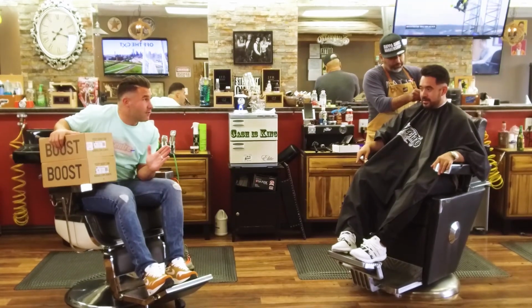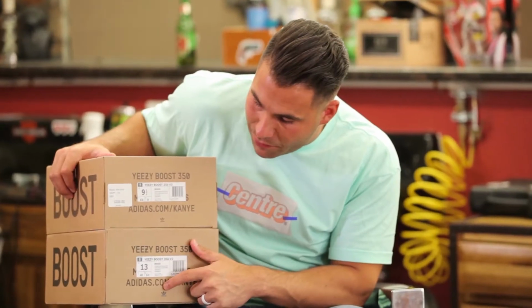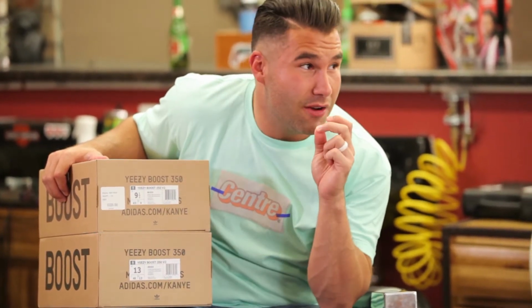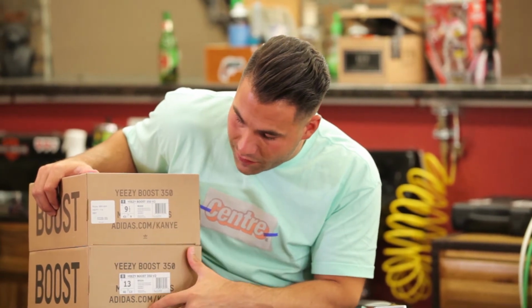You know what the first thing I always look for? I can see it from here. The trefoil, Adidas right there, is supposed to line up with the side of this O. And on every single pair of Yeezy V2s, that's the case. This lines up with the outside of that O, and this is off.